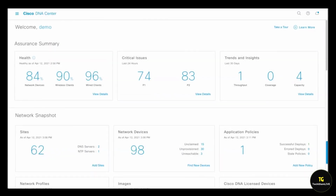Let me go ahead and share out my screen, and then we'll get started with our demo. Okay. So here we have, and hopefully everyone can see that. Doreen, can you see my DNA Center here? Yes. Okay, so here we have our DNA Center UI.